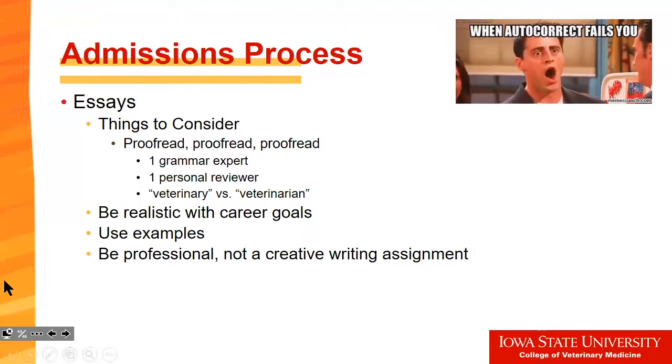Okay. Any other questions about essays? Yes. So you would understand that if I mentioned that I work for a veterinarian and then went on and said he or she, you're good. Definitely. We would understand that in that instance you're talking about a doctor who is a veterinarian versus a human med doctor.